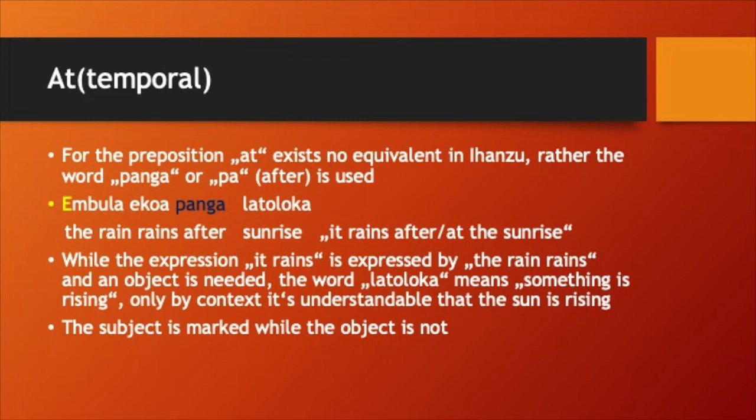And expressions like it rains can only be expressed as the rain rains. So there needs to be a subject that does the activity, while latoloka doesn't need a subject. It's understandable from the context. And in our example here, the subject is marked, and our object latoloka is not marked.